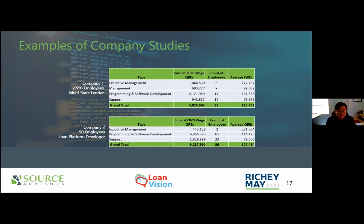Now, there's a lot of people, but we're still under in terms of average wages per qualified individual versus that first lender. We just can't compete with the size. But at the end of the day, we're still generating about $100,000 worth of expenses for every one of those employees that we qualified. Let's move on to the next slide.